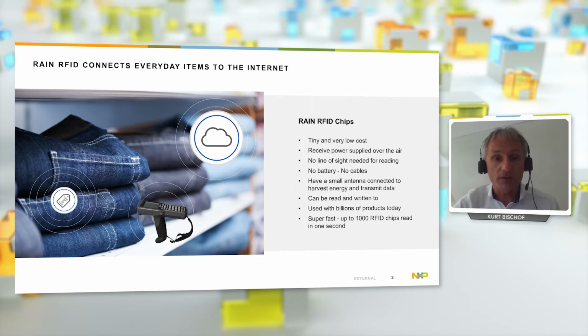And that has no power supply and no cables, and it has to be very, very low cost, and it is produced in billions. Now, the power comes through the reading devices that you also see here. The reading device transmits power to the chip and to the antenna and powers the chip. And this reading device also reads the identifier on the chip, the data that is on the chip, and sends it to the cloud, to the internet. And with this bridge, the very simple items become part of the Internet of Things.